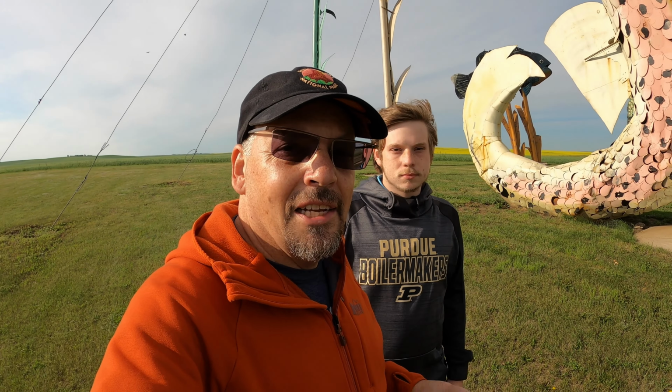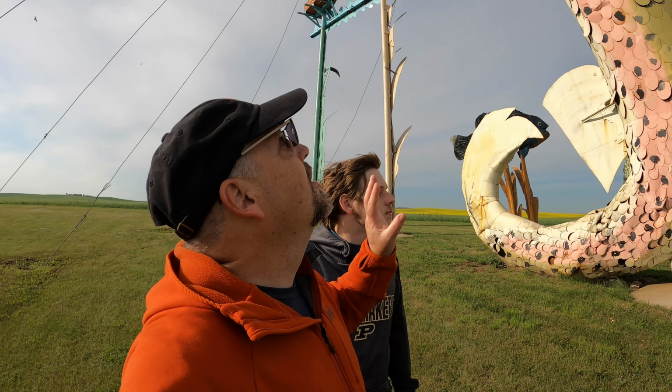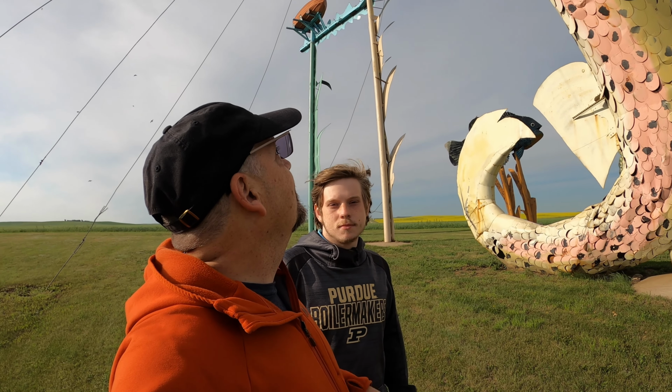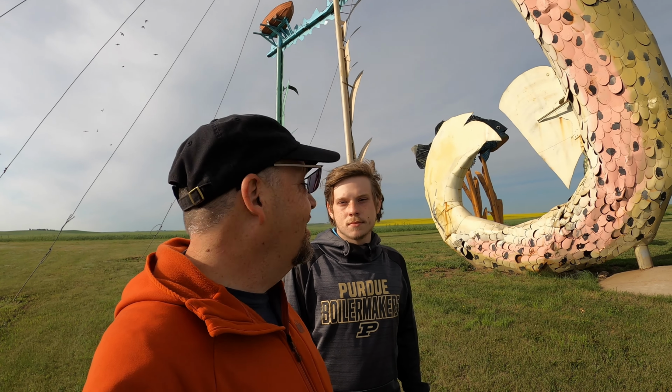So the Fisherman's Delight is probably my favorite so far. Not to mention having all those pigeons and cliff swallows all up there, adding kind of almost feels like you would be out fishing, huh? Yeah.